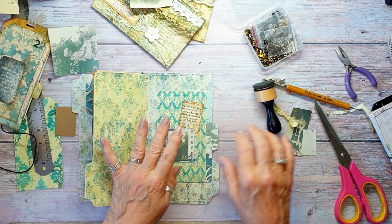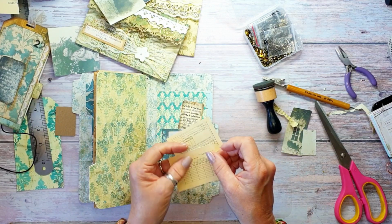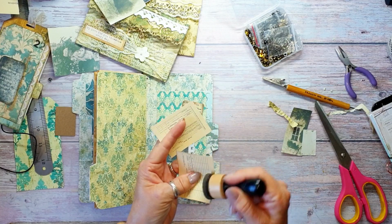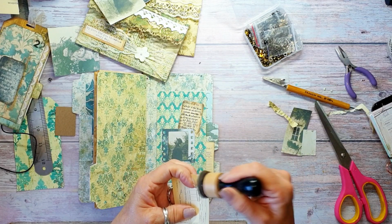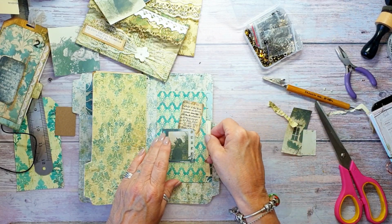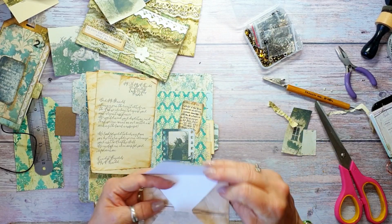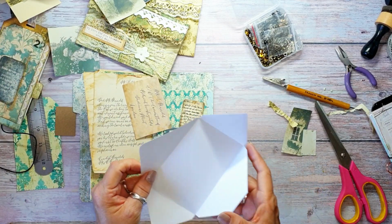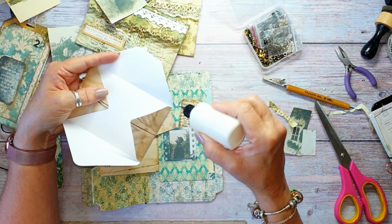And there we are. So we've got that, and I've got some bits of ephemera here that I'll stick in there. I've got another envelope with a letter in, so I'm going to put that in because you get letters and envelopes, and that's one of them, and that's the envelope. So you get it like that, and it looks like old paper, and you get the address. So I'm just going to stick this down.